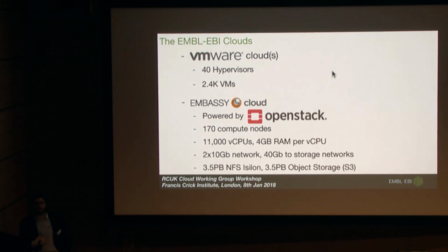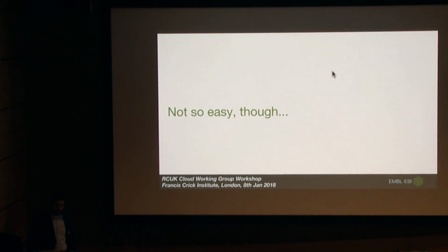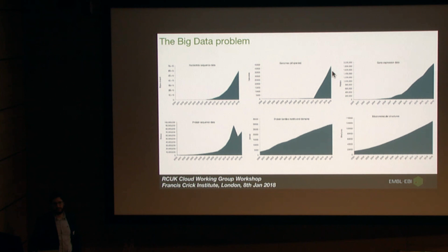And we have the Embassy Cloud, which is an OpenStack cloud that now has 11,000 vCPUs, has grown a bit since last year, with more or less 7 petabytes of storage exposed to it. Again, it may seem a lot, but the reality is that, as everybody else in this room, we have the big data problem. These are plots depicting the growth of data of 6 different data types we are currently storing at EMBL-EBI. And as you can see, they're all going up and not planning to come down anytime soon.